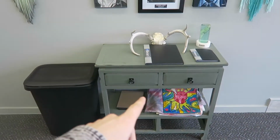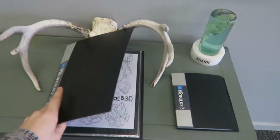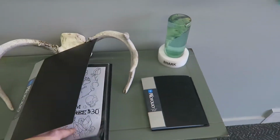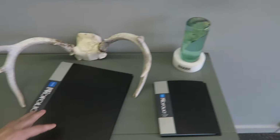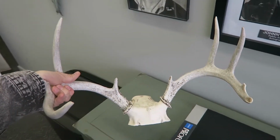Garbage can, a shelf that holds portfolios. These portfolios have nothing in them. I still gotta fill them out. Oh, actually this is flash art. I guess I got flash art in this. Dead animal skulls and antlers.